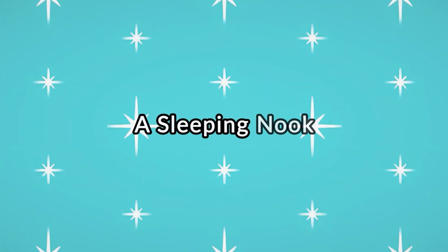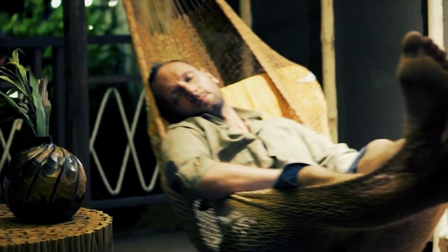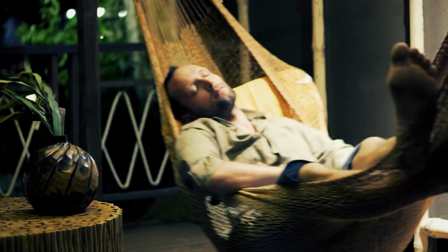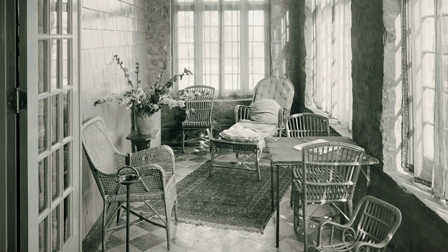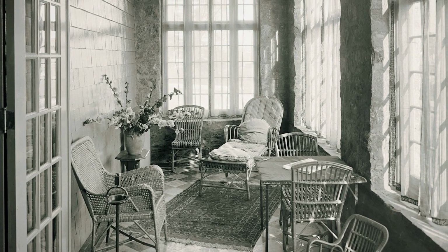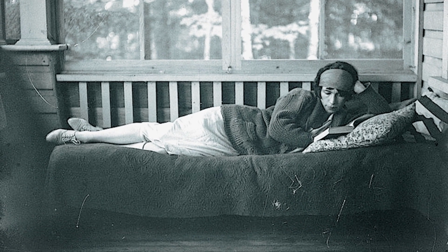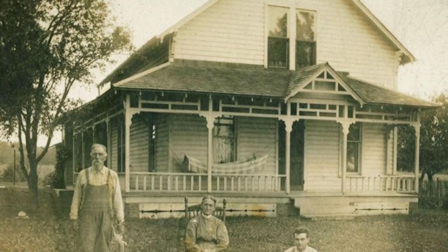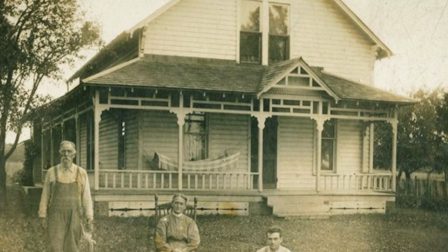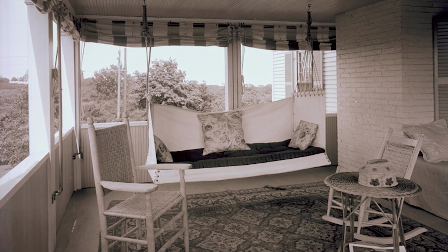A sleeping nook. Do you want to enjoy the comforts of being outdoors while being lulled to sleep by crisp, fresh air and the sounds of country nights? Sleeping porches gained popularity in the late 19th and early 20th centuries, reaching their heyday in the 1920s and 1930s. Constructed as extensions of the main house, often wrapping around corners or spanning the width of the building, they were built as a practical response to hot summers without air conditioning.